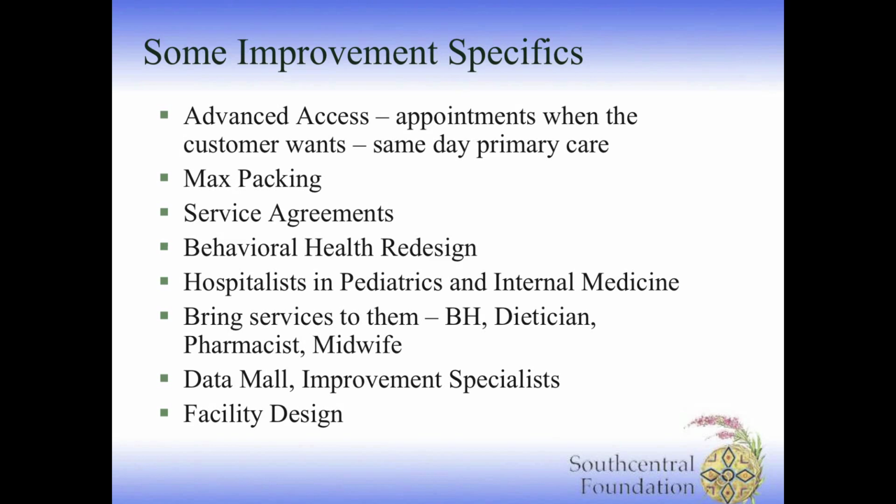So we try to bring as much services as we can to our customer owners, and we don't expect them to be running all over the place to see different people. We have hospitalists and pediatrics and internal medicine, and what that allows is that our providers can be dedicated to their panels and their customer owners, and they don't have to worry so much about the hospitalized care because we have the hospitalists in place. We also, as I said, bring services to our customer owners, and that includes dietitian services, the pharmacists, the midwives, and we try to bring everything to the room where the person is.